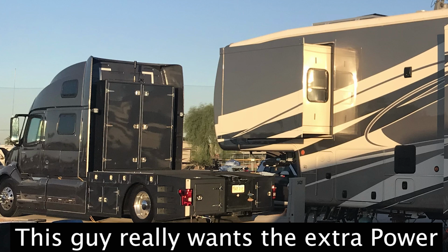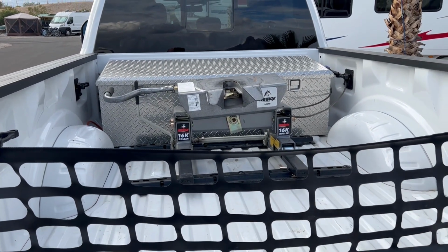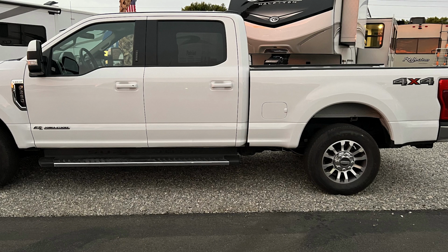So one of the drawbacks to the fifth wheel is the hitch that has to go in the truck. When you put the hitch in the truck, that takes up most of your back end of your truck, and so you can't store a lot of things in there. And if you do put things in there, then they have to be low enough that your trailer can still switch back and forth.